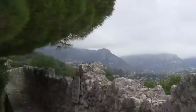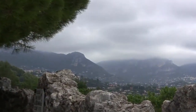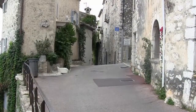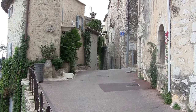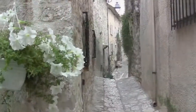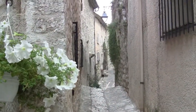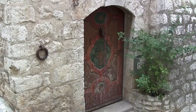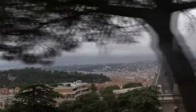From the ramparts, there were great views to the mountains. And then we took a few more of the back streets. Very nice. We drove across the roads high above Nice on our way to dinner at La Turbie. The views were great.